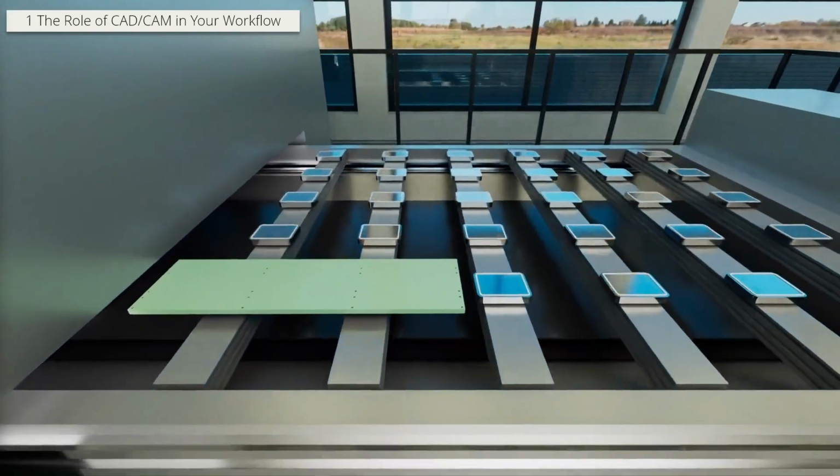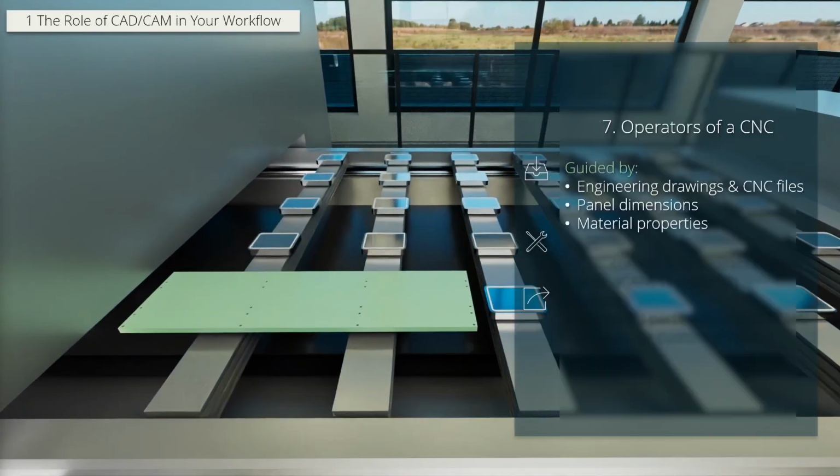So when the panel is identified, the operator is guided by the drawings, but the optimal way would be to receive some CNC files right away from the engineer. They are guided by the dimensions of the panel. You can just double check if everything is correct, material properties to set up the approach and withdrawal of the tool because different materials are processed with a different speed on the tool rotation.